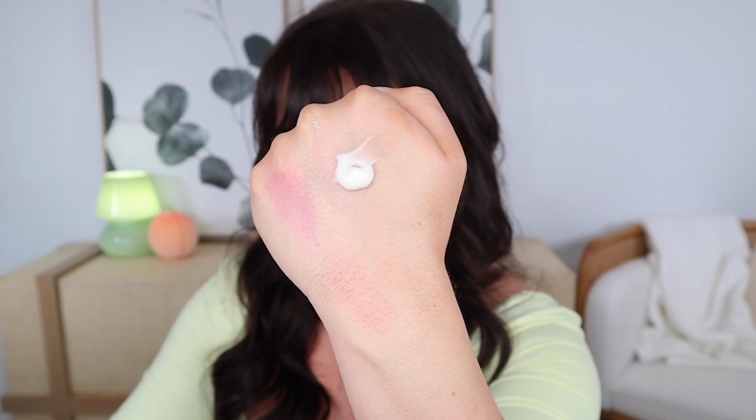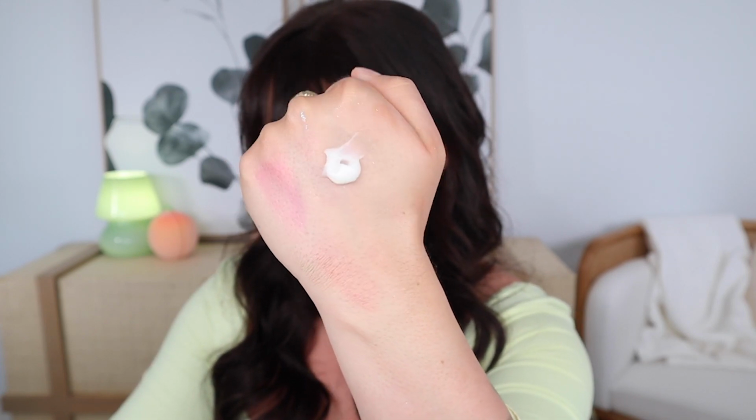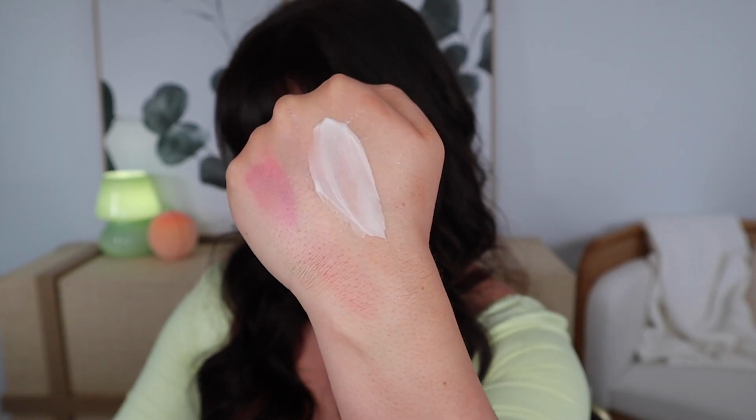It doesn't feel silicone-y at all, and it truly does just matte out your skin so much. You can see there's no gloss on that cream. Hopefully you can get an example of its texture. It does mattify your skin. I do see myself reaching for this from time to time when I need my makeup to stay put and stay more matte throughout the day, but it doesn't really blur the way I would want.